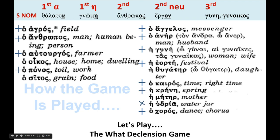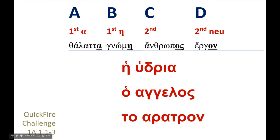He hydria, first alpha. He meter, no ending that I've seen before, must be third. Now, same idea. What is it going to be? He hydria, first declension alpha. Ho angelos, second declension omicron. To aratron, second declension neuter.